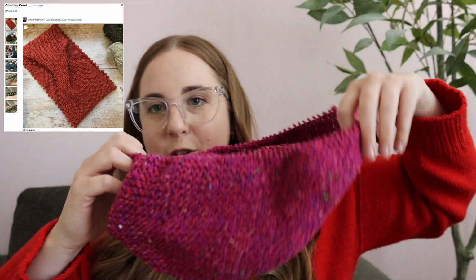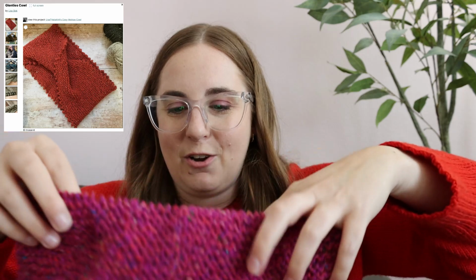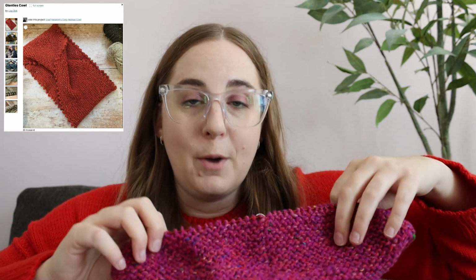Okay, so one of the workshops that we had was with Lisa Sisk, who's the owner of This Is Knit, a yarn shop in Dublin. And the class that we did with her was a Mobius knitting class. So the pattern that we cast on is called the Glenties Cowl, and I'll just show you what I've got so far. It's kind of interesting to show you this because you literally cast it on as a Mobius.